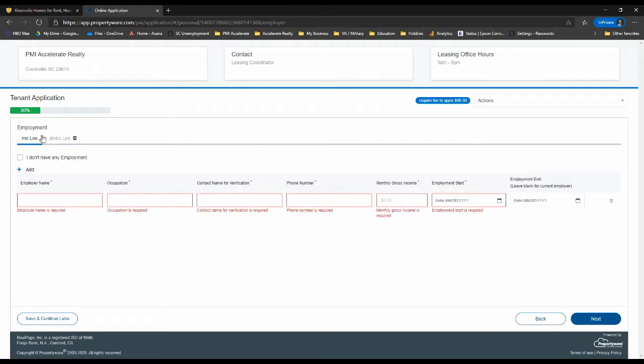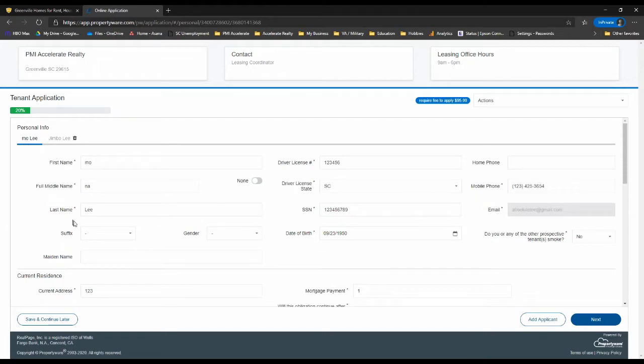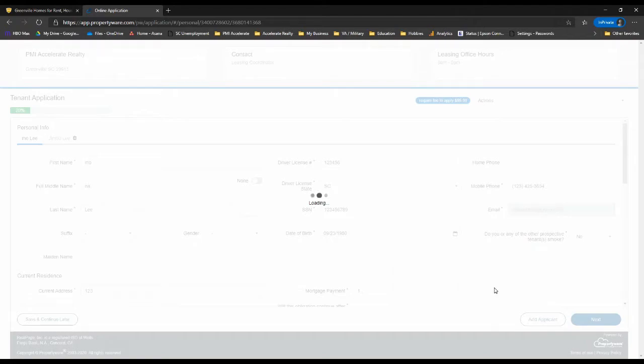Again, I can toggle between Mo Lee and Jimbo Lee. Let's go back so I can show you that. Here's Mo Lee's information. That's me. I want Jimbo Lee's information. Boom, I click right up there into the Jimbo Lee section. It will pull up his stuff.